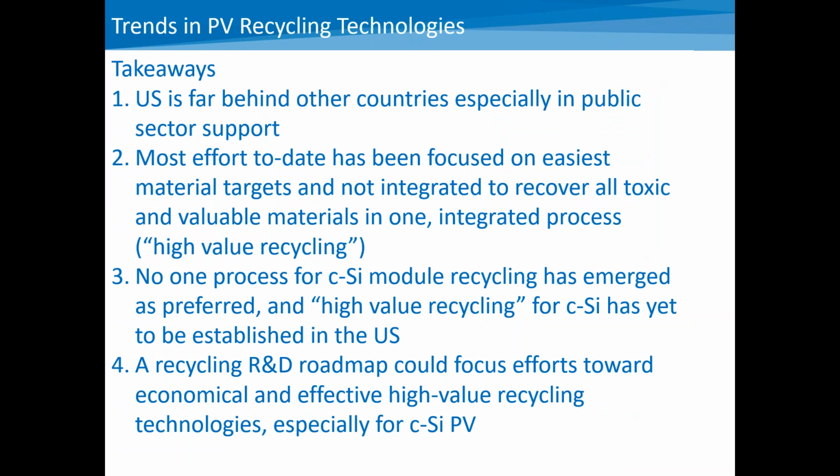And so some of the takeaways we have from this are that the US is far behind other countries, especially in public sector support for research. Most effort to date has been focused on the easiest material targets and not integrated to recover all toxic and valuable materials in one integrated process, something we call high value recycling. There's really no one process for crystalline silicon module recycling that's emerged as preferred, and high value recycling for crystalline silicon has yet to be established in the US. And a recycling R&D roadmap, an agenda for future R&D, could help us to focus efforts towards economical and effective high value recycling technologies, especially for crystalline silicon PV.